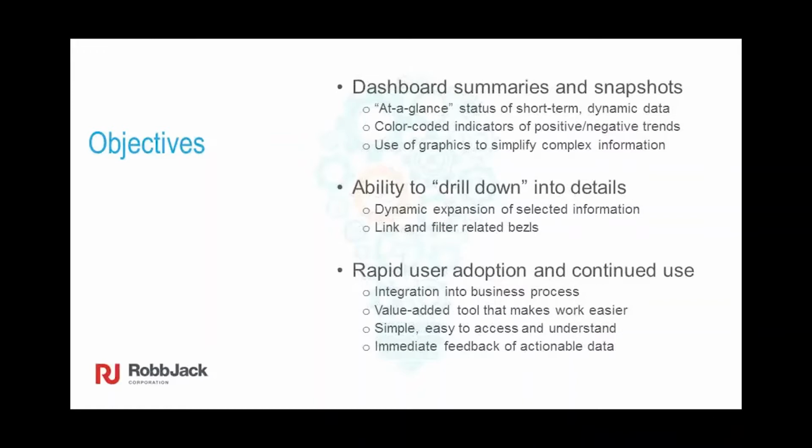We want the ability to drill down into details, so the advanced grid builder is going to be huge for us. Dynamically expanding information that you want to look at, linking and filtering related bezels, and of course, the bottom line is rapid user adoption and continued use. Because if I invest, we're making an investment in this, I'm spending a lot of time to put it out there. And if this is yet another one of those tools that goes out and nobody uses it, then it gets that much harder to implement the next solution, right? Especially since this one seems to be, as promising as it is, right? We don't want to lose them.